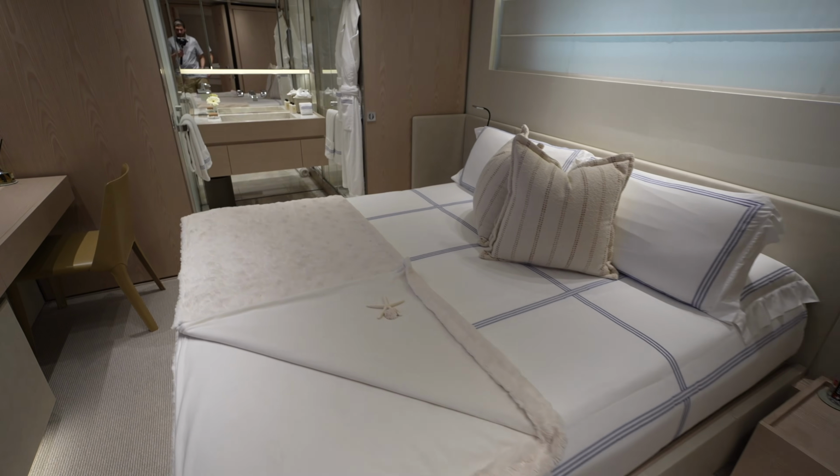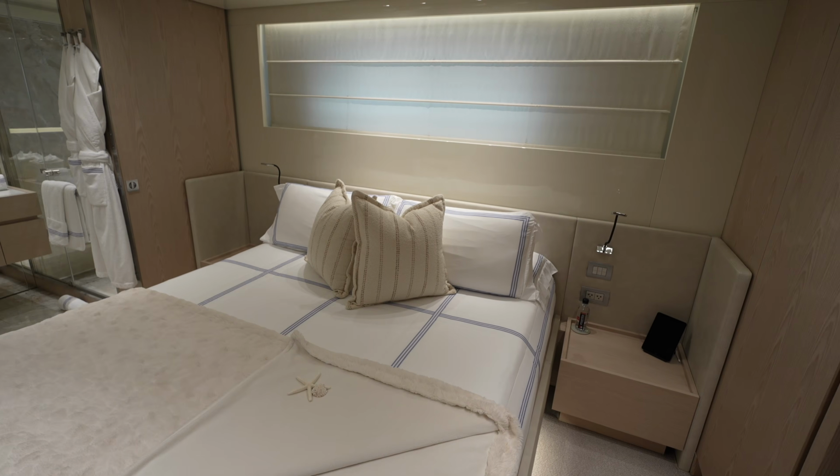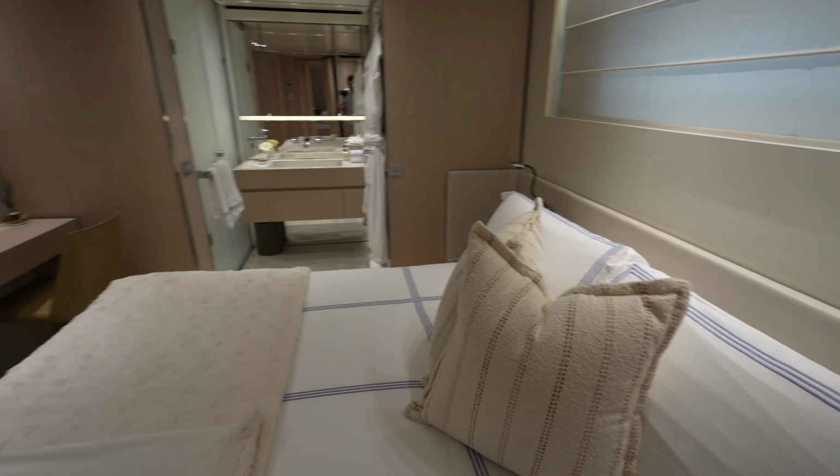Now we already got a sneak peek of some of the guest cabins because Tony was getting a little lost. You can see everything in here finished extremely nicely, very similar to the owner suite.